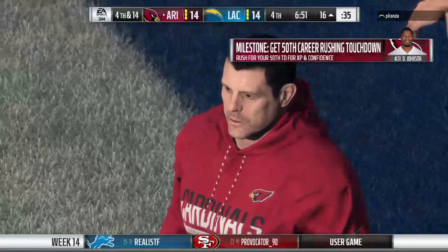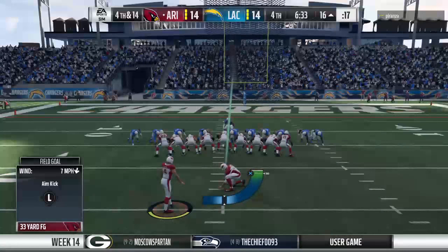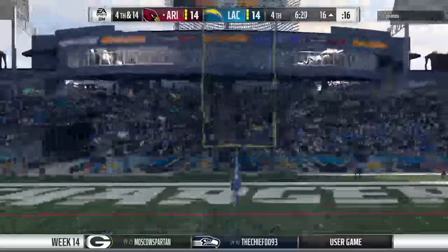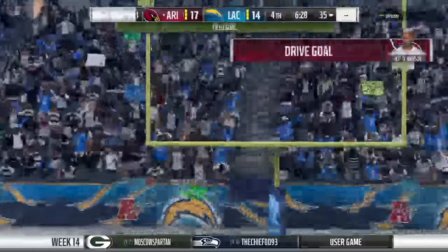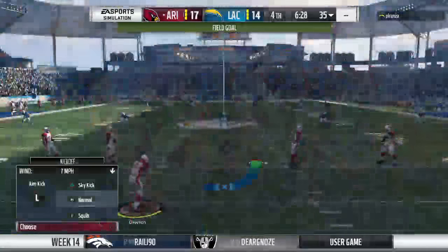Have to kick this field goal, don't you? No question about it. Look at the clock. Look at the situation. Kick the field goal. And Dawson's kick is good. And they take a 17-14 lead.